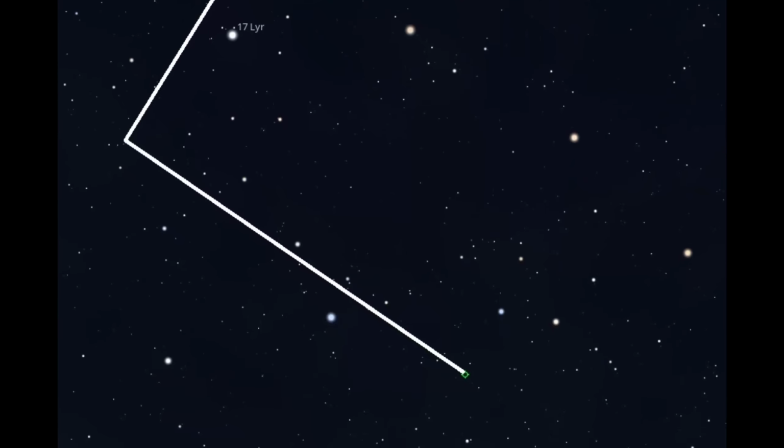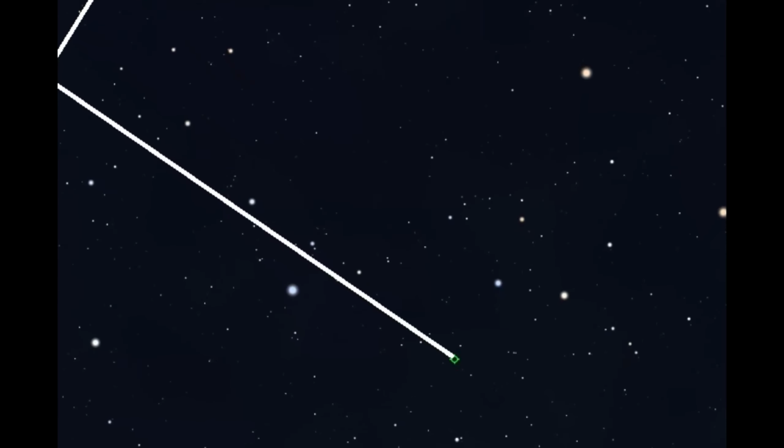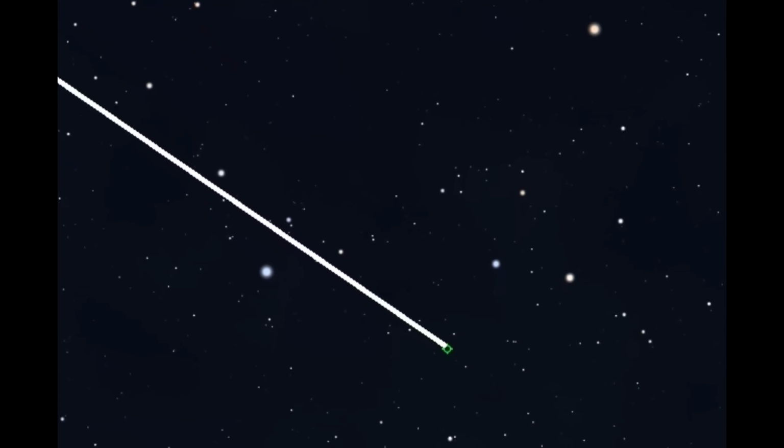I hope that you'll take a shot at trying to locate this planetary nebula, and that these objects become favorites of yours as well. Well, that's all for this episode.